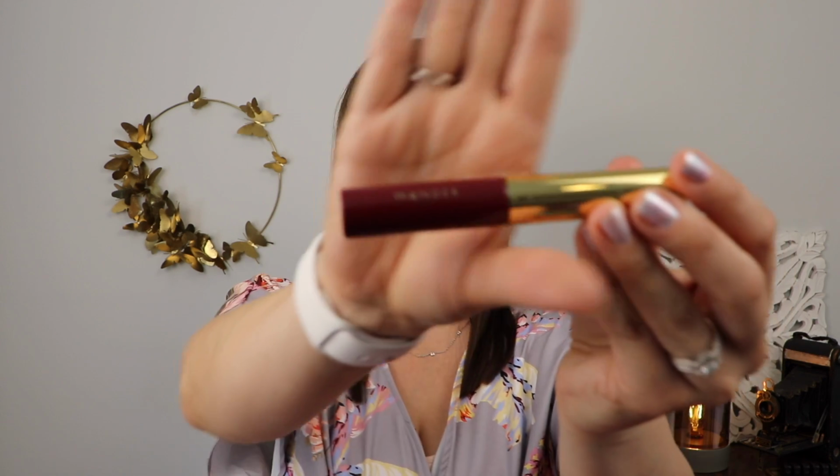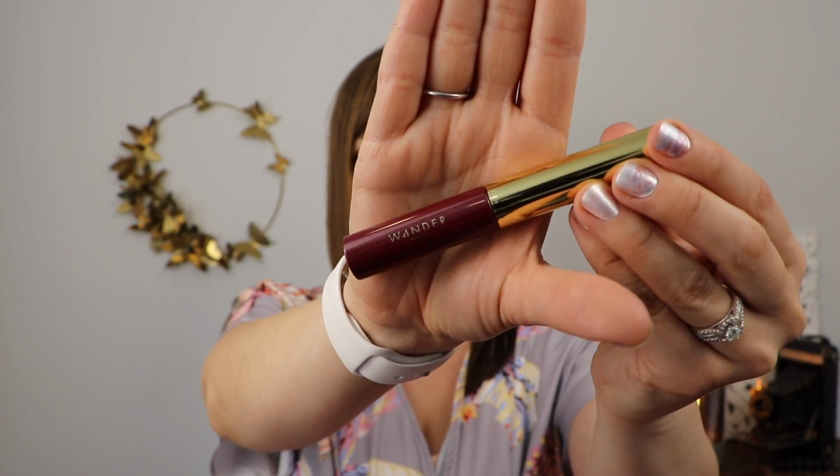Cool. The last product I have in here is from Wander Beauty. I haven't seen Wander Beauty pop up in my subscription boxes lately. So let's see what this is. Oh, like a clear brow gel. I really don't use clear brow gels because I don't feel like they do anything for me, but maybe that's what these sad brows actually need, is some brow gel. So I'm just gonna go ahead and try it and see if I like it.